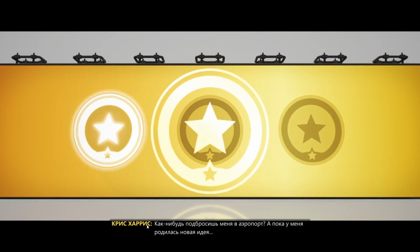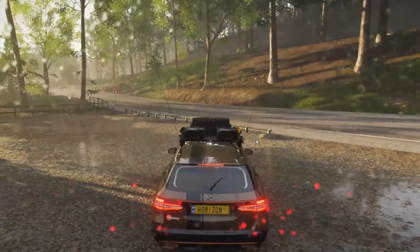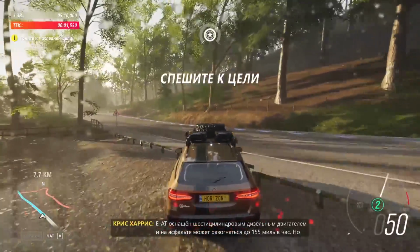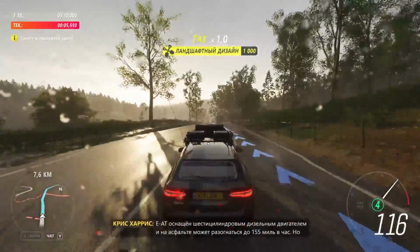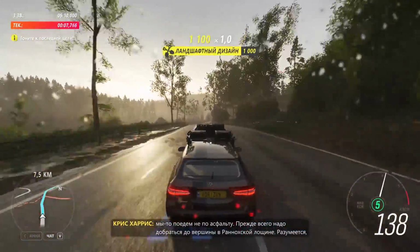And all of this off-road action. The EAT has a silky smooth V6 diesel. It'll do 155 miles an hour on the road, but where we're going, we won't need roads.